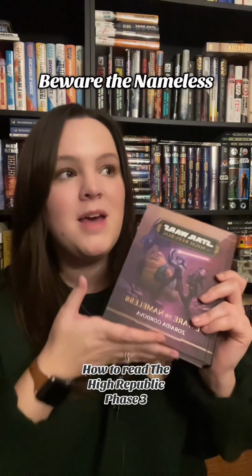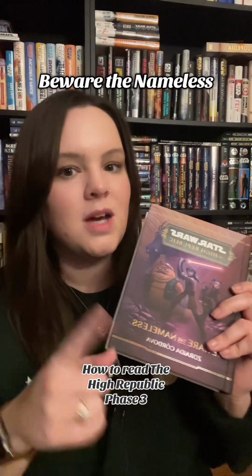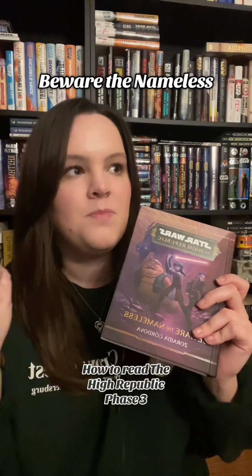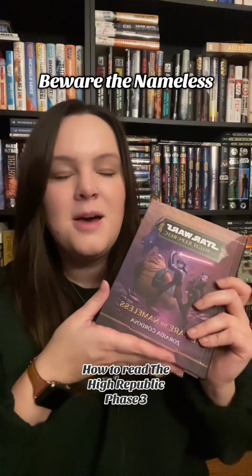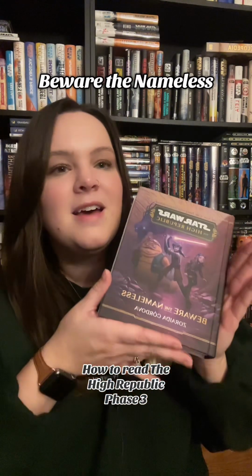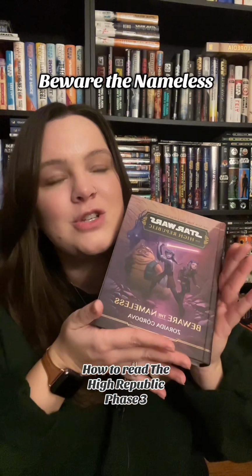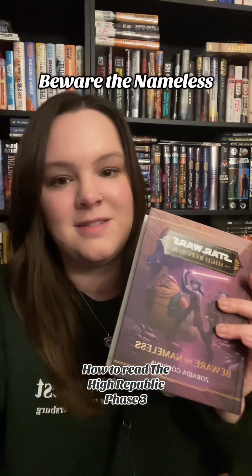But this, for a middle grade book, does get surprisingly dark with some of the themes and some of the things that these younglings have to experience. But again, it's middle grade, it's for kids. However, do not skip these books. These are just so much fun.